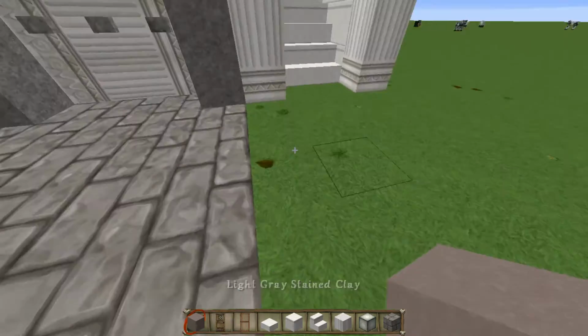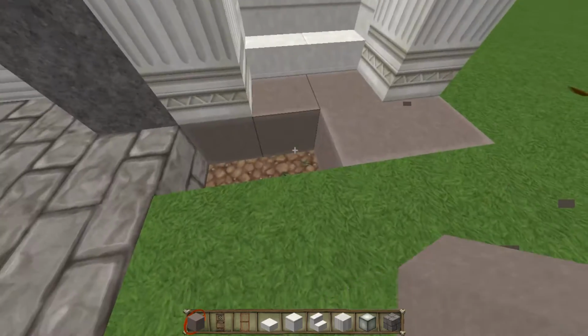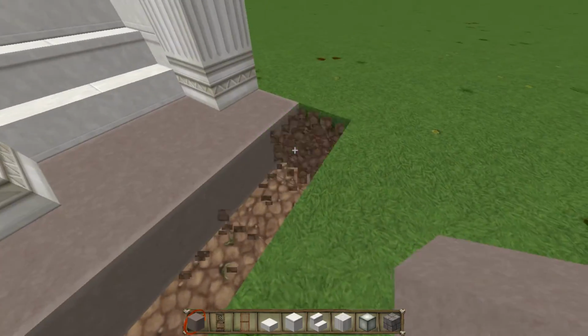And then taking the light grey stained clay, we are going to create a continuation of this outside using this clay.